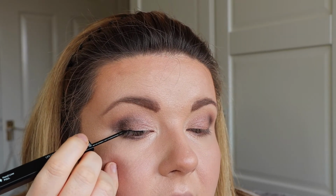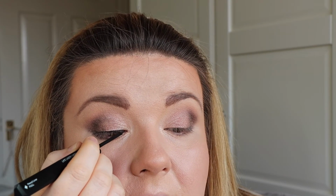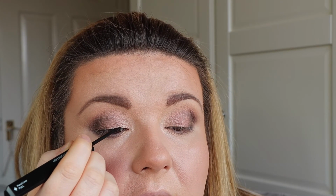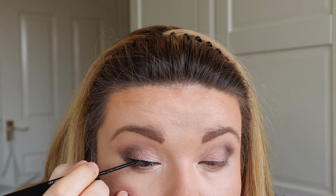For eyeliners today, I'll be using the Huda Beauty Life Liner and I'll be using the liquid side. I just want to do a very thin winged liner, nothing too dramatic. So I'm just keeping the liner very close to the lash line. That's liquid liner now applied.